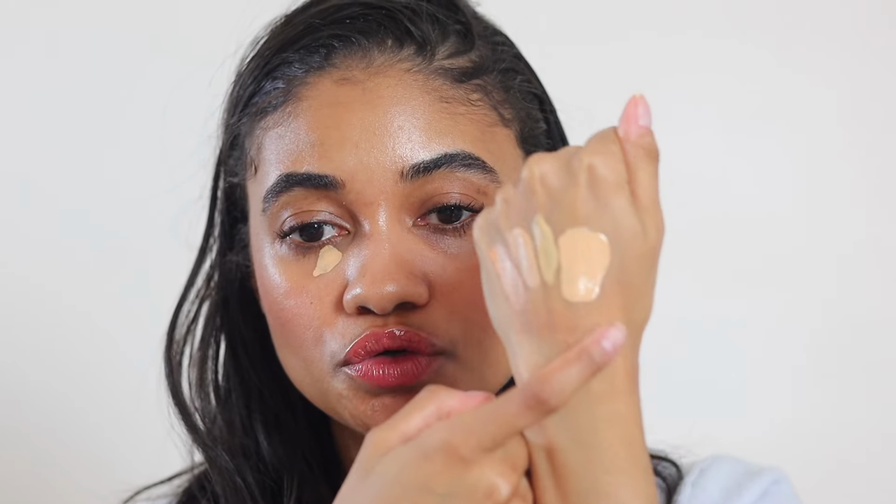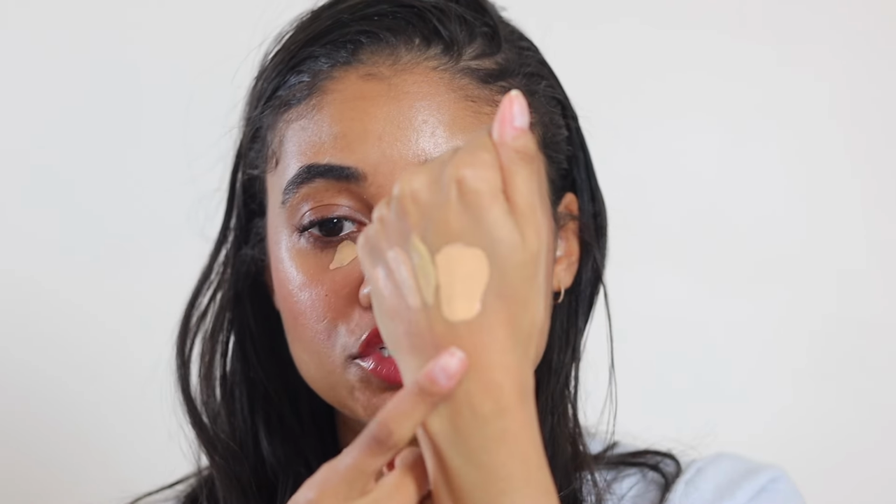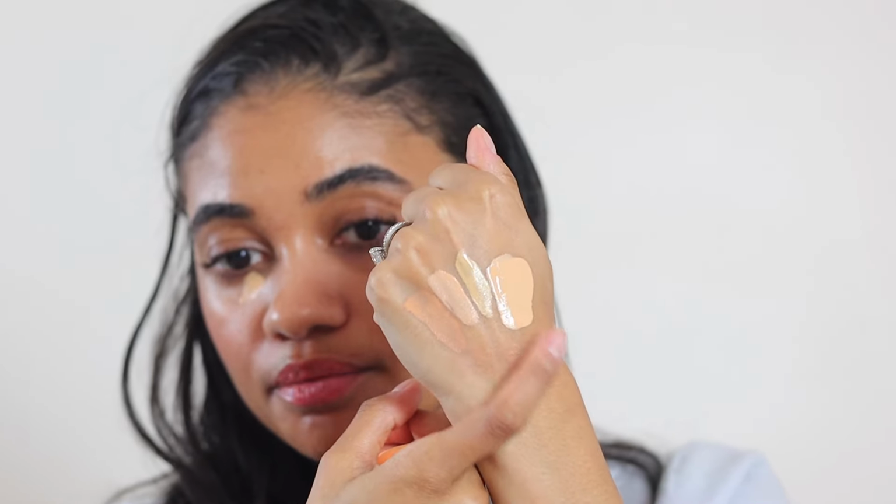All right, we let it sit. Now we're gonna blend it out. And I just wanna show you, this is what the two shades blended together look like. I put an equal amount, 50-50 of both shades, compared to the yellow and the pink that I feel like alone is not great. So we're gonna blend with a sponge. So this is it blended out. What do you guys think?